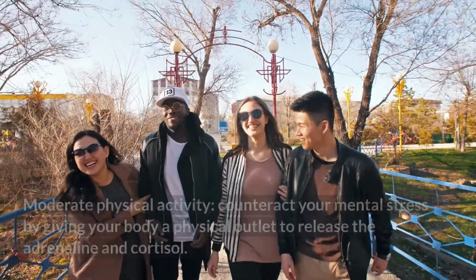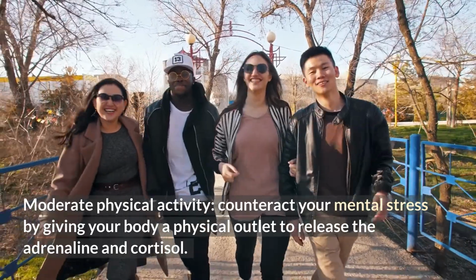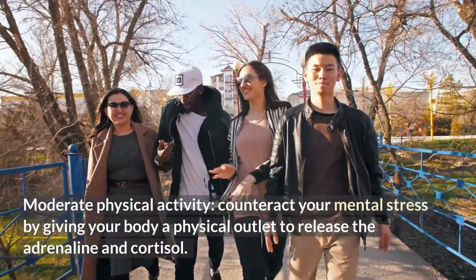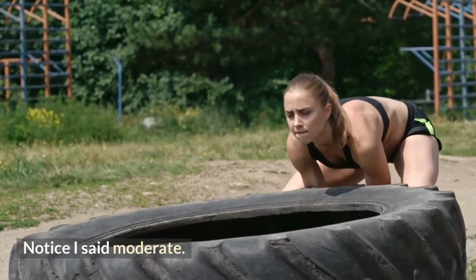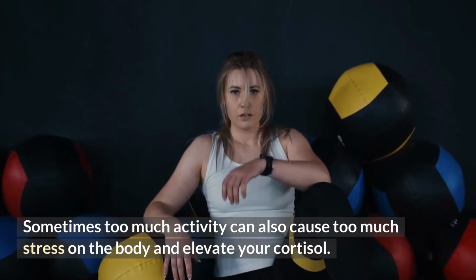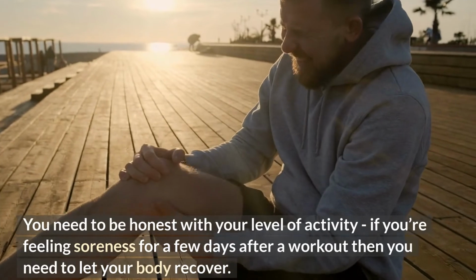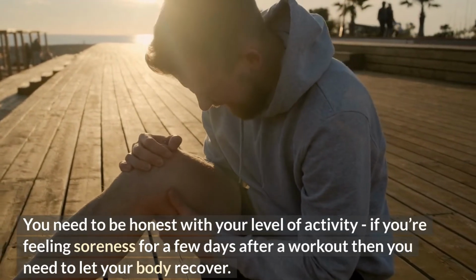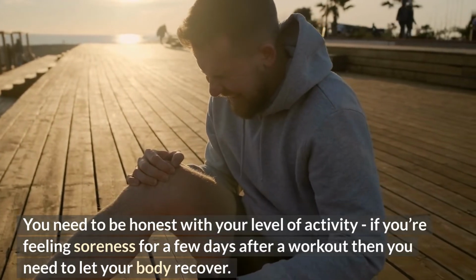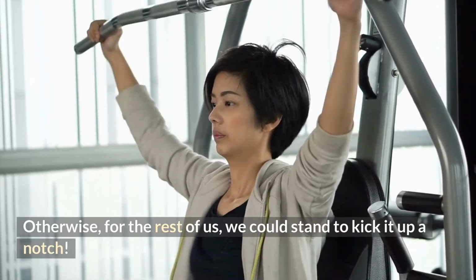Number 1, moderate physical activity. Counteract your mental stress by giving your body a physical outlet to release the adrenaline and cortisol. Notice I said moderate. Sometimes too much activity can also cause too much stress on the body and elevate your cortisol. You need to be honest with your level of activity. If you're feeling soreness for a few days after a workout, then you need to let your body recover. Otherwise, for the rest of us, we could stand to get it up a notch.